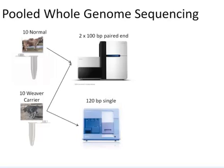We made 300 base pair insert libraries, and we did 2x100 paired-end sequencing on the Illumina HiSeq 2000. Then we had a couple of lanes open up on our Illumina GA2X, so the Weaver carrier animals also had 120 base pair reads on that.